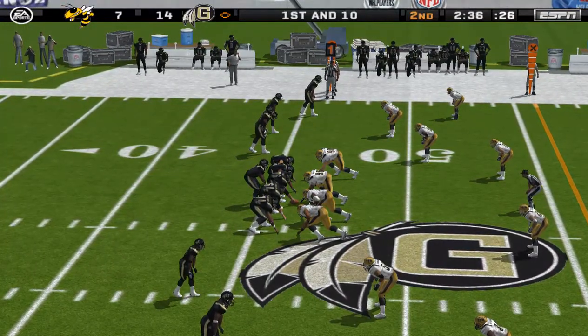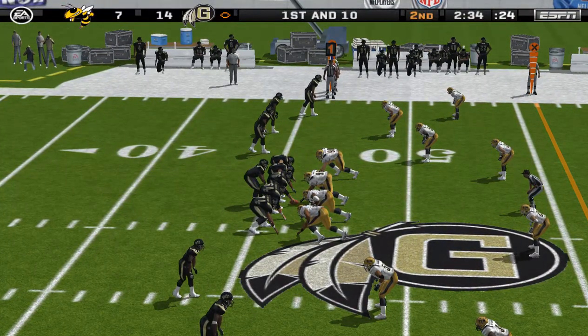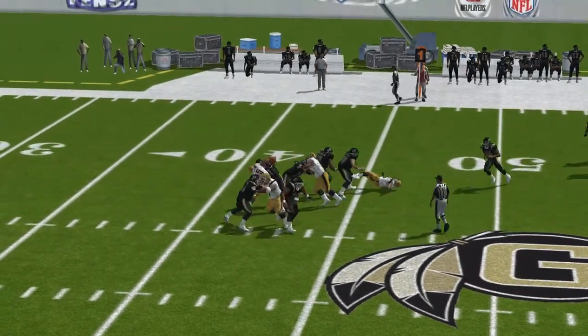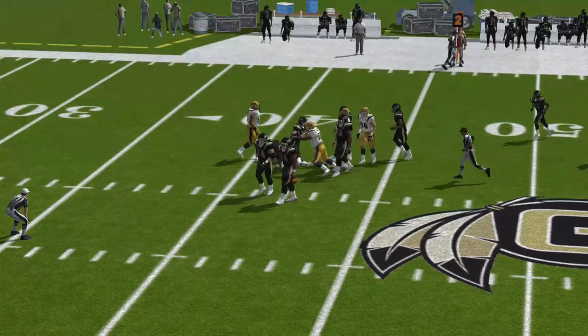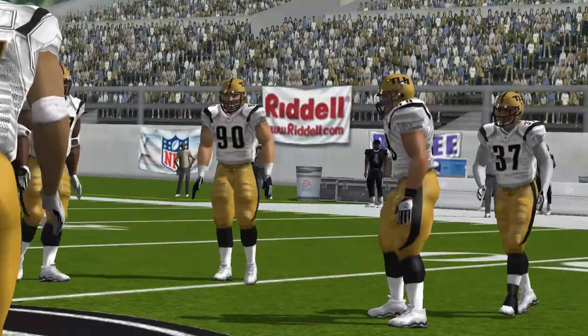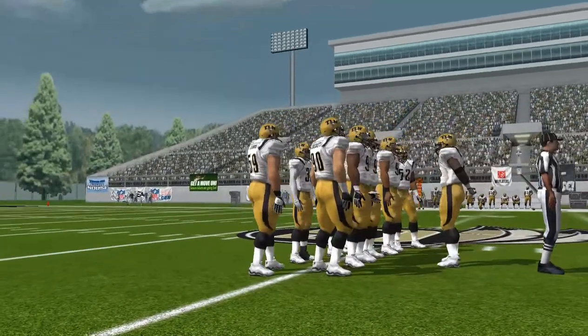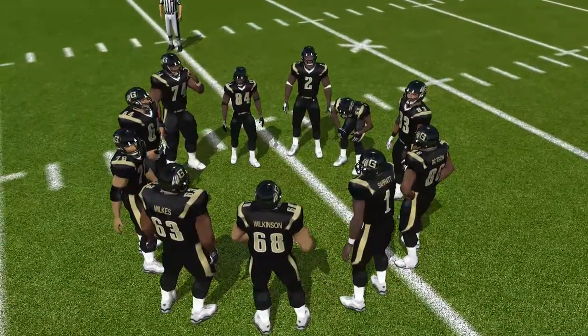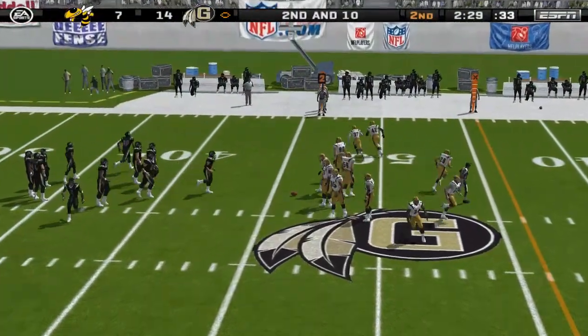The visiting team come out in a dime package. It was tipped. He had to unload that pass in a hurry. Yeah, he felt those guys closing in and gunned the ball out of there. Almost at the two-minute mark now.